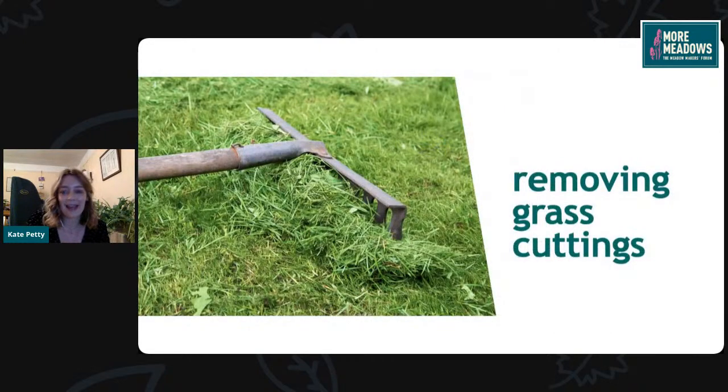So I mentioned it just then, the importance of removing the grass cuttings or arisings or clippings, as they're often called in different ways. Why is this so important? Well, low soil fertility is really a key thing if you want to improve the wildlife value of your verge and to reduce the burden from management over time. And this is because wildflowers do best in low fertility soils.